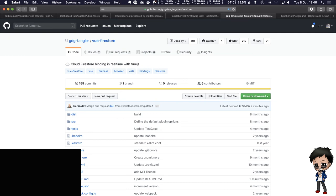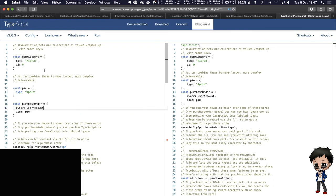"What are the main advantages of TypeScript?" Connor, great question. TypeScript has types. I might have answered this before and maybe I'm a bit behind in the chat, so apologies. But I think it's really important that TypeScript has types. So let's go back to the playground. Here you've got the user account, and then later on when you want to use it, this has a type. And this type will be inferred by the actual object that is created, and you can be specific. Depending on how TypeScript is set up with the project, you can be more strict or less strict. I prefer it really strict.